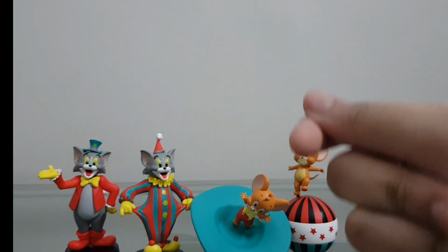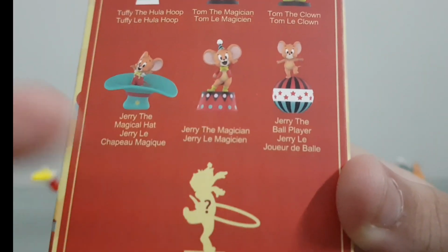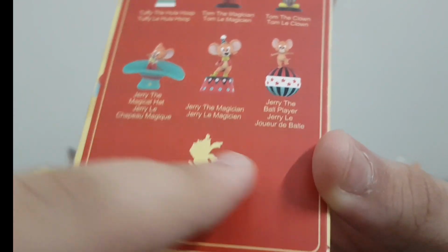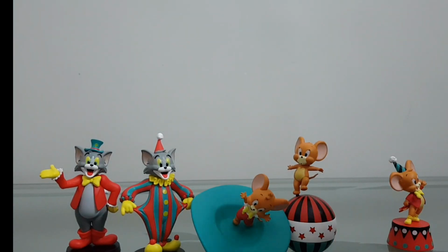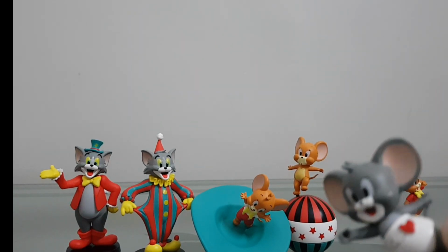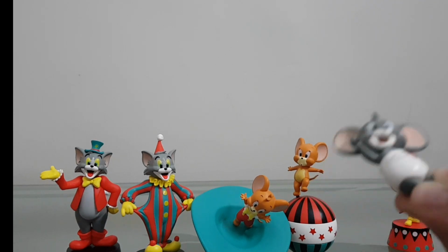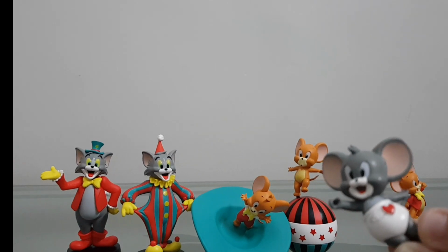I hope we get the secret. Here is the box. I hope we get the secret one, because I want to see what the secret is. It looks like Tom, with a hula hoop and something like that. So I want the secret, but so far, so good. No duplicate. I'm very, very happy that we didn't get any duplicates because I don't want a twin brother. Yes, our naughty Toddy Toffee.